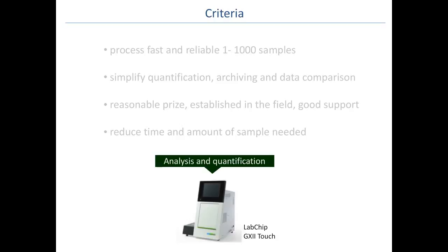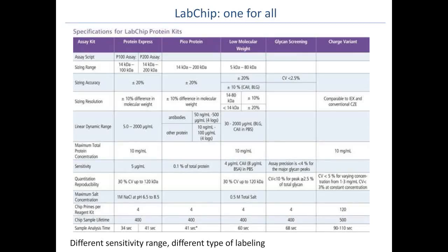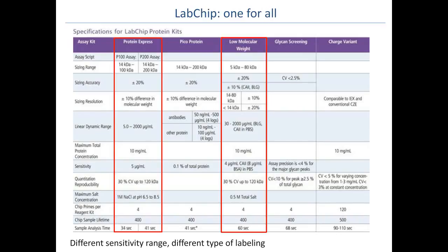And I think it was really one of the good ones. If one looks at it, we really do only protein chips in this case, although there is a possibility, and Sandra was mentioning it's possible to do even DNA, but I don't know about RNA. For assays provided by PerkinElmer, there are several. For protein, you can have five chips. We just don't do the charge variants or glycan screening, as you can see here. But we focus mainly on the low molecular weight or protein express chips.